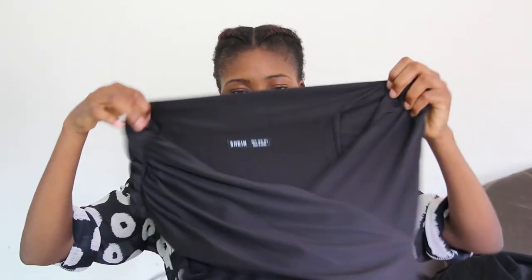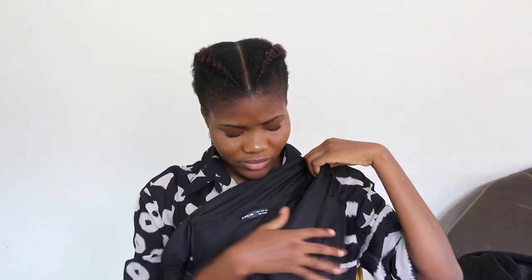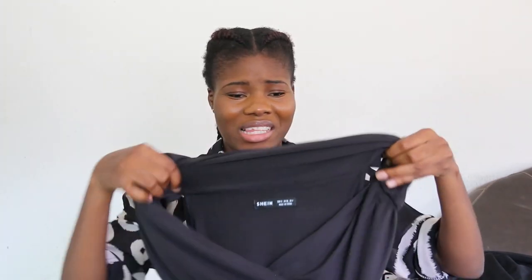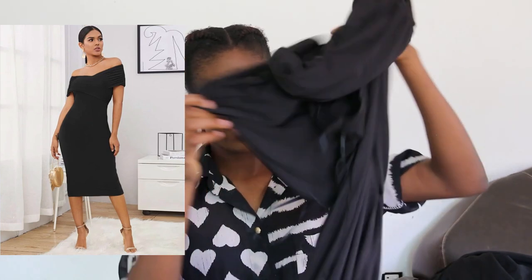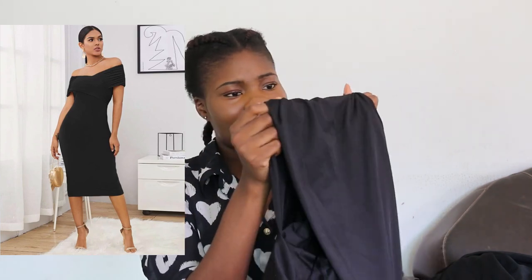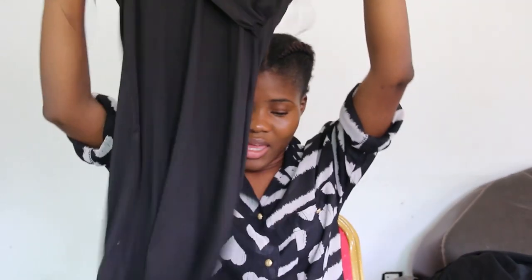I like this kind of neck. I don't know what it's called, but I just like it when I see it on people. If you know the name, just let me know. Or ask my sister. I'll just write the name on the screen. Yeah, it's just like a normal dress, not long, but knee length or midi. I like the material. This was not the material I was expecting, but the material is not bad. It's really nice. It has stretch to it. It has an elastic thing on this side here, and yeah, it's really nice.